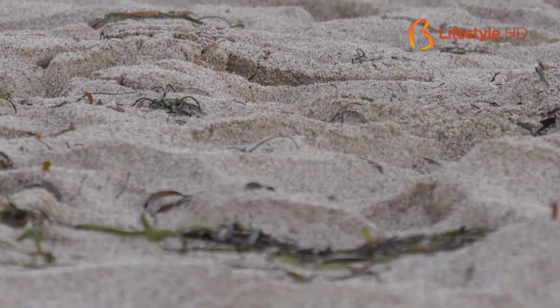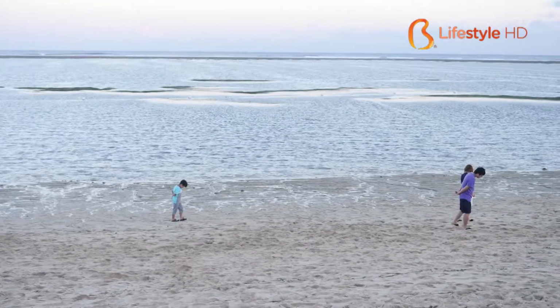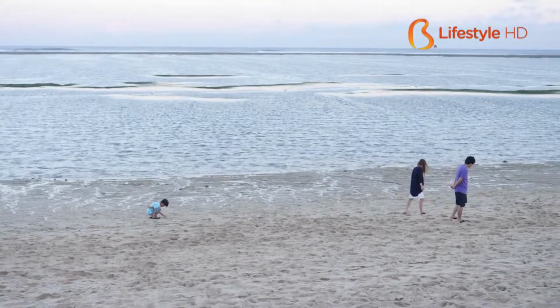The beach sand feels smooth and powdery when you walk barefoot. There are no sharp corals or reef as far as you can see that might hurt you.